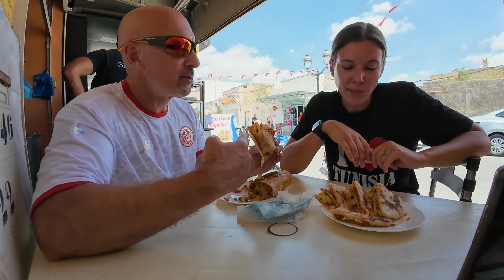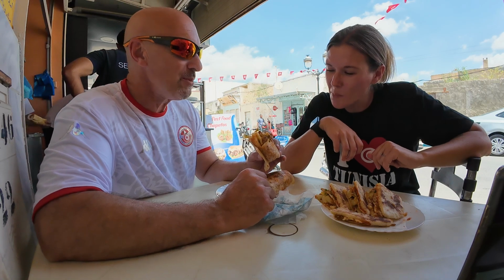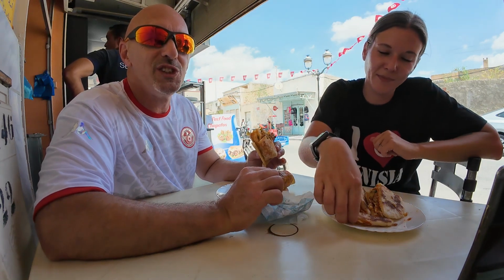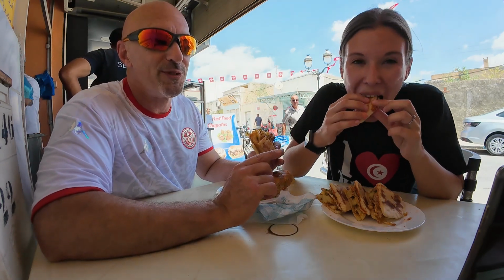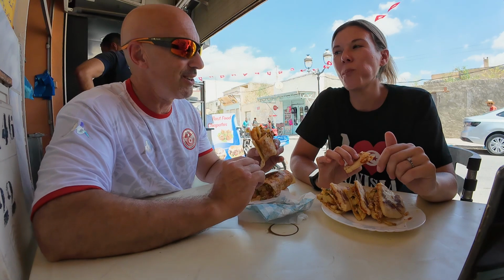Yeah, that's real good. This might be a problem on the train ride home. We'll see how that goes. But it's absolutely delicious. Thumbs up for the street food in Tunisia. That's one thing I gotta say. Morocco had the tagines and the restaurants were good, but the street food didn't compare. And Morocco had the fruit though. But Tunisia's got the street food. Their game is way better than Morocco's street food game.